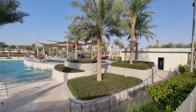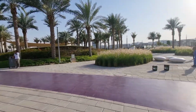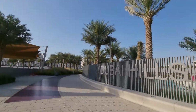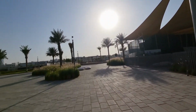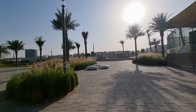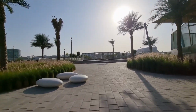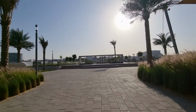We're in Dubai Hills Estate in the main park area, and very soon over here the new shopping mall is also there you go, Dubai Hills Estate. But if you look over here, the new shopping mall at Dubai Hills Estate is shortly also going to be opening. This shopping mall, they say, will be as big as the Mall of the Emirates. That's the mall that we currently have with the ski slope inside.